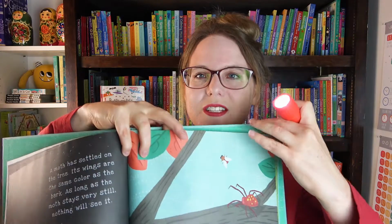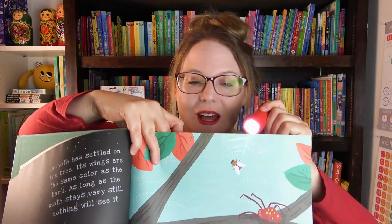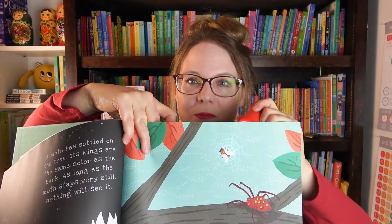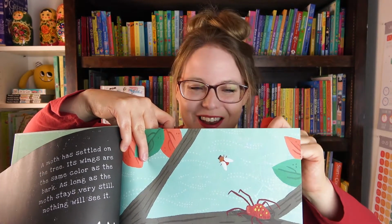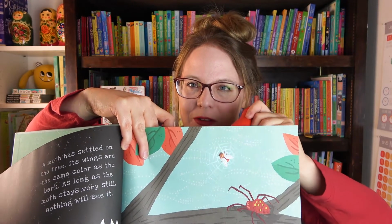And it's kind of hard to see here because normally you do not have bright lights shining on you. And here you could see a spider web that's picking up. And it's a lot of fun for the kids.